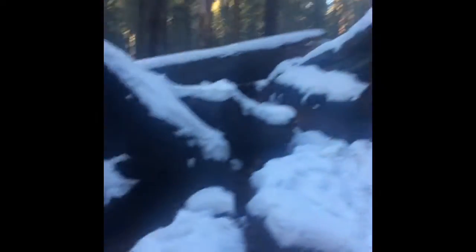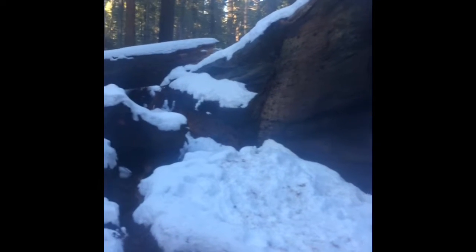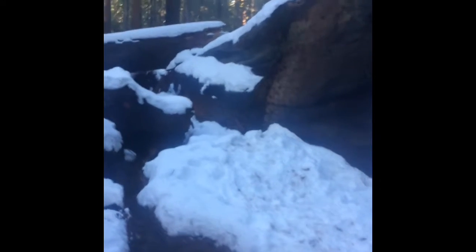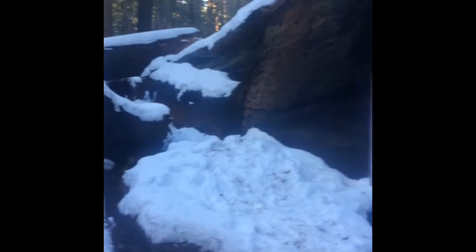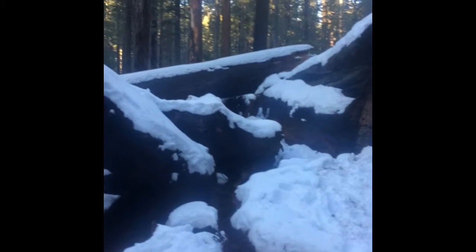This tree was actually estimated to be about 2,000 years old. And the big stump tree, I can't remember what that one is technically called, the one that's chopped down right after the grove was discovered, that one was actually 800 years younger is what they estimate. So even though this one wasn't as big in width or anything, it was still older.